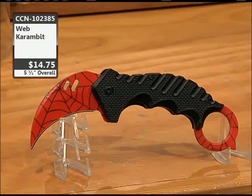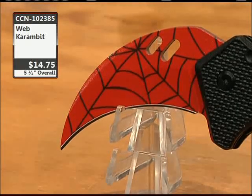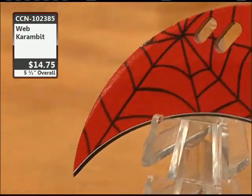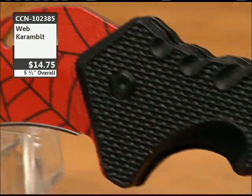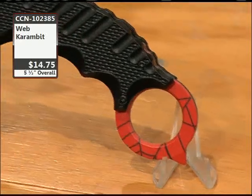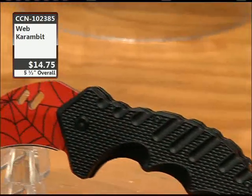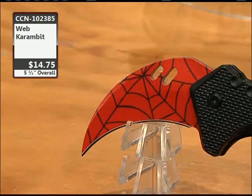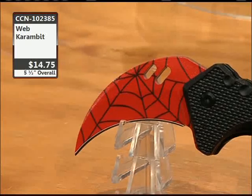101748. Now this was just cool. I saw that. I thought, well, now check that out. That's just really cool looking. It has the spider web on the karambit blade, and then you can see it on the pommel too there on the back. So it's red. It has a hydro dip process with the red and black spider web. The karambit handle is 5.5. Oh, it also has a glass breaker on the end, by the way.